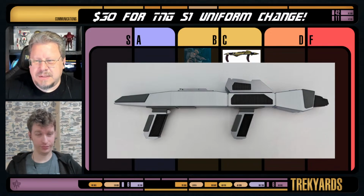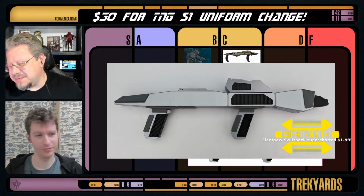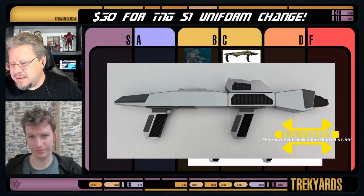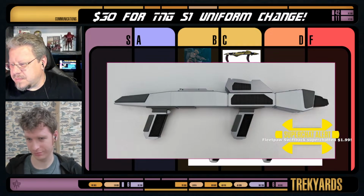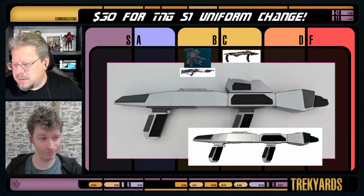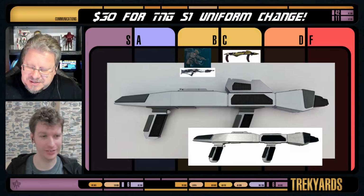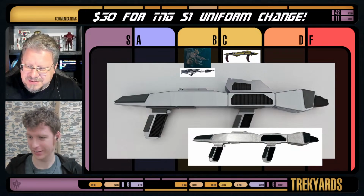Yeah. I don't know. Here's the TNG one. We'll bring it in to look at it. Same prop with a new piece. Yep, and that's fine. So I don't know if these should really be differentiated, because they're the same thing.